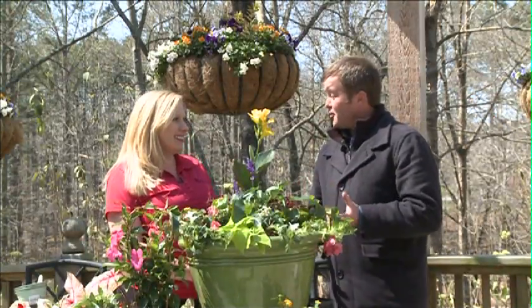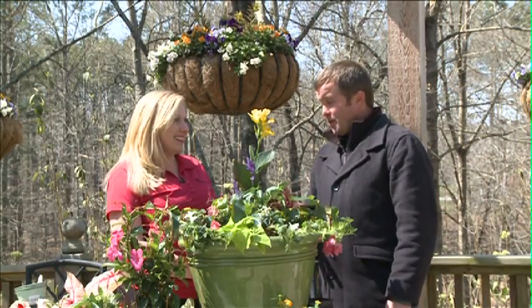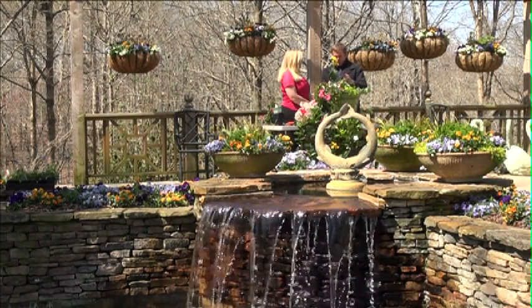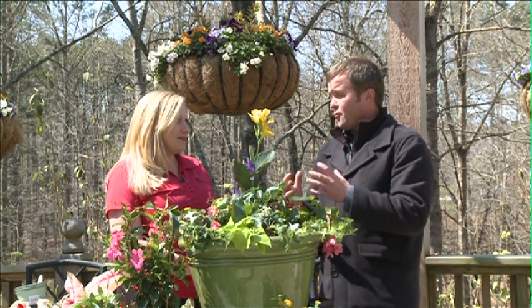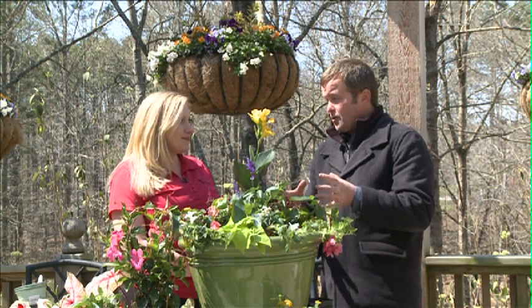Okay, Haley, we have our container planted, and we definitely don't want to miss the final, most important step, and that is making sure everything gets watered in well. As we're planting this, we're creating little pockets of air, and of course that's not good for the root system. We want the roots to integrate well with the potting media, and so we need to thoroughly water this in.